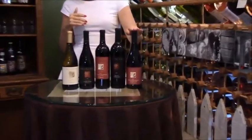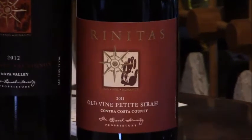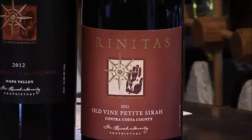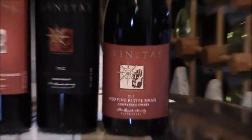Last, we're moving on to our dark and inky Old Vine Petite Sirah. This comes from Gonzalez Vineyard. These vines are over 100 years old, so as vines get older they produce less fruit, but it tends to be more concentrated. This one is going to have structure from the very front of the palate all the way to the back of the palate.